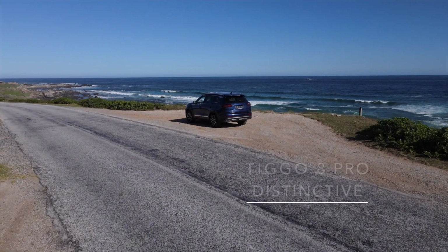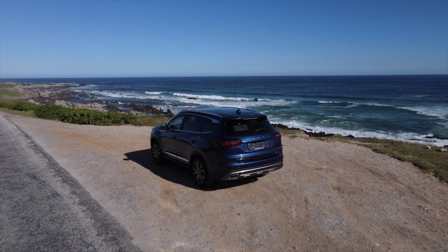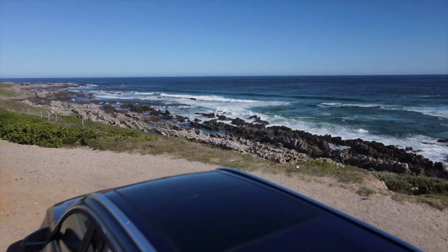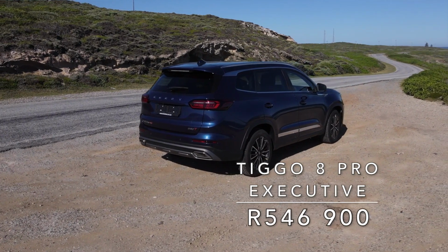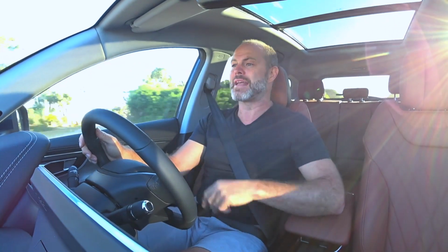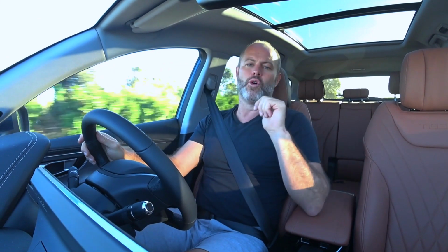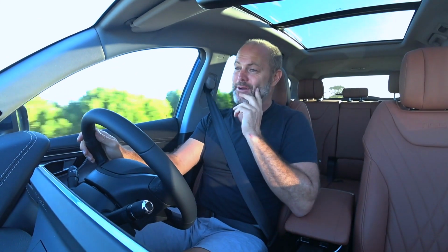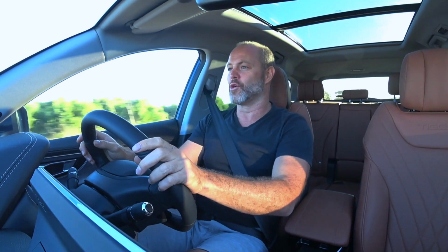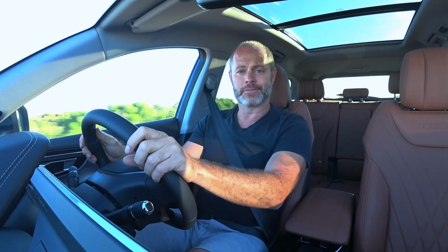They've managed to bring a 7-seater to the market with everything at under 500,000 Rand. Pay a little bit more for the Executive, and that is still coming in at under 550,000 Rand. The nearest competitors are 350, 400,000 Rand more expensive. You could buy a Tiggo 8 and a Tiggo 4 for the price of the competitors. That's quite incredible. I mean, the only rough thing about this Tiggo 8 Pro is me, the driver.